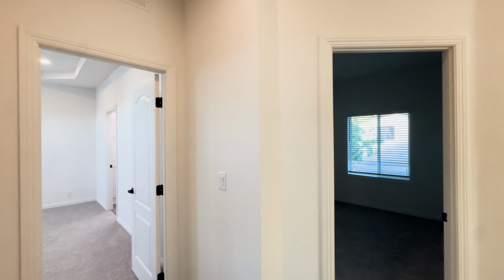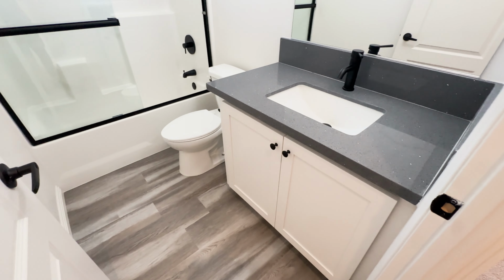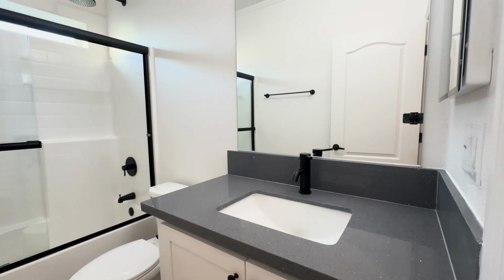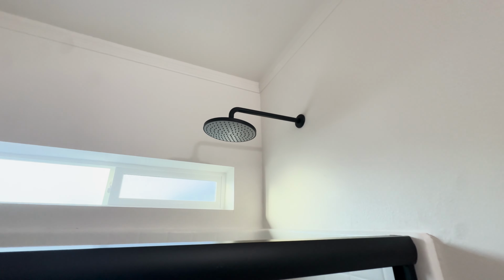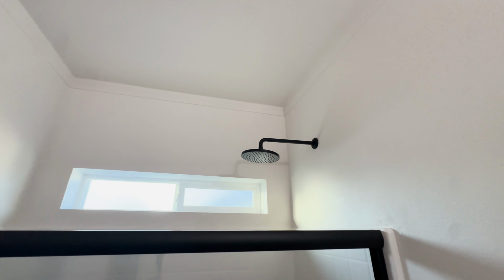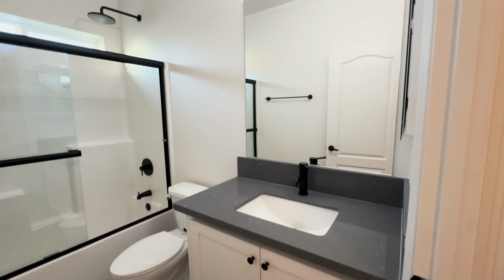Next to these bedrooms is the guest bathroom, which features a gray quartz counter design, a large mirror with sleek vanity lights, and a farmhouse style throughout. The tub shower combo has a modern shower head, and don't forget the window above the tub, a small but important feature that adds extra ventilation and light.